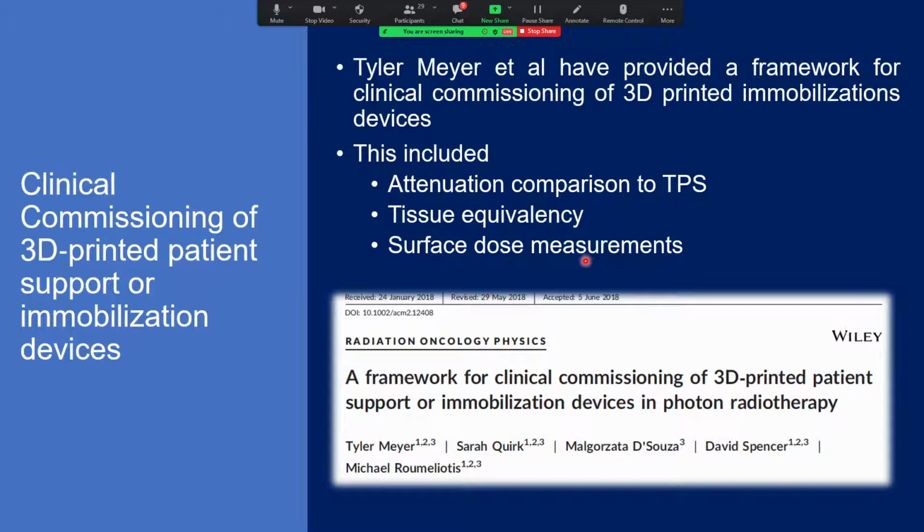And just making 3D printed immobilization, or bolus, is not enough. You need to commission it clinically. See, as a physicist, you must be interested in doing it. Here is a paper by Tyler Mayer et al., where they have said what are the things you should do for commissioning a 3D printed immobilization or 3D printed bolus. So you have to study the attenuation, composition with the TPS, and tissue equivalency, and also perform surface dose measurement with that, so that you can know what is the dose to the skin when you use a particular material for 3D printing of an immobilization device.